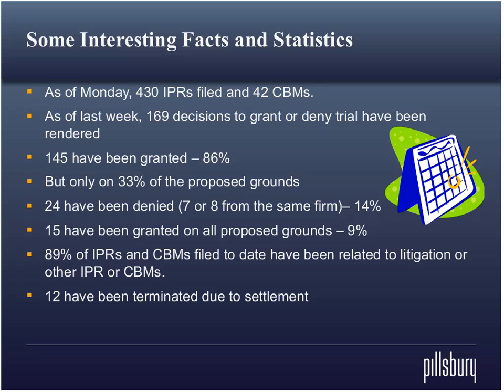So most of these are in the electrical arts. As of Monday, 430 IPRs were filed and 42 CBMs. And when they proposed the rules, I think they had estimated about 440 IPRs would be filed each year. They also estimated a couple hundred to 200 or more covered business methods. So the covered business method is still way, way under their estimation, but the IPRs is right about where they were estimating, maybe even a little bit higher. And remember, the fiscal year for the Patent Office ends at the end of September.